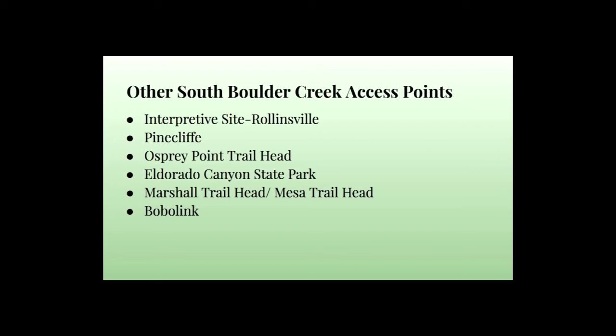In El Dorado Canyon State Park, there's maybe 3/4 of a mile total of water, flatter at the top with easier access, flatter at the bottom, and steep in the middle. So if you want to check out South Boulder Creek at El Dorado Canyon and you're maybe a little bit mobility challenged, I'd say the top would be the best spot to check out.